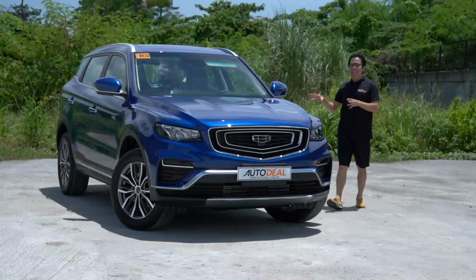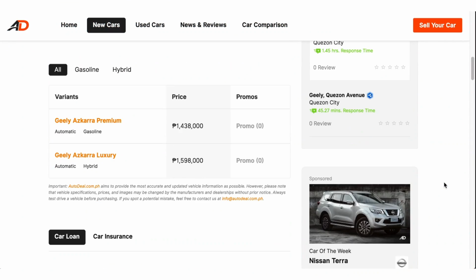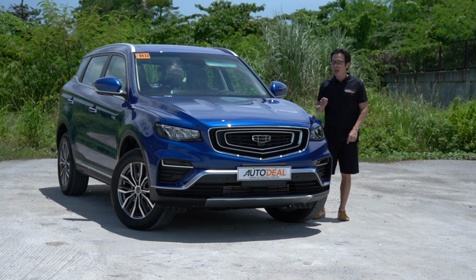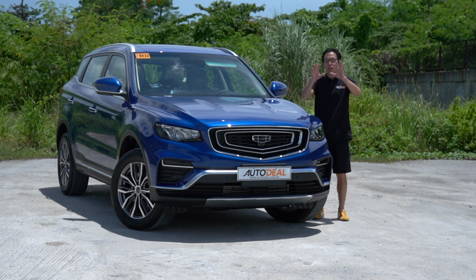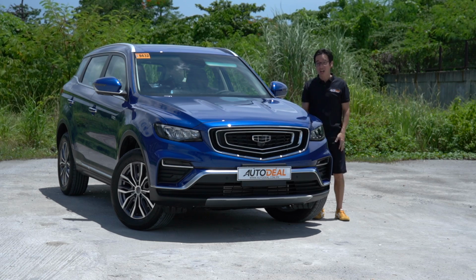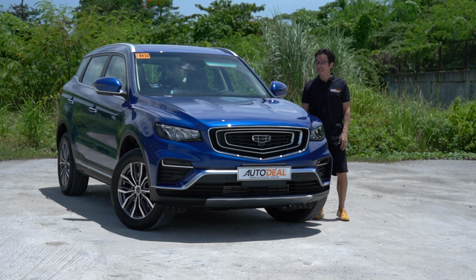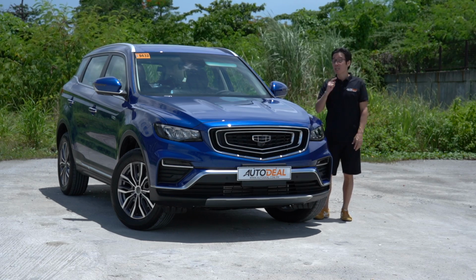It's loaded with tech and is one of the most affordable in its class. The Geely Azkarra is available at 1,598,000 Philippine pesos. The premium variant is 160,000 Philippine pesos and almost 200 kilograms less, which doesn't sound like a bad deal at all. Now, I do get it, I'll say it. I do understand that there is a stigma on Chinese cars, and commitment should never be taken lightly. But for those that are ready, this might be the one to get you walking down the aisle.